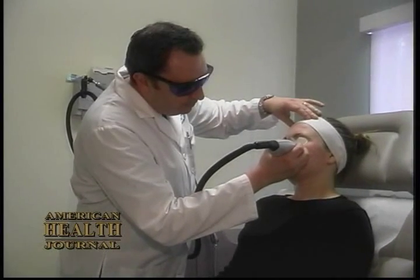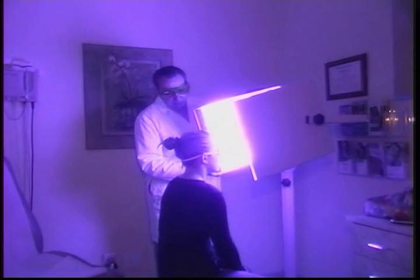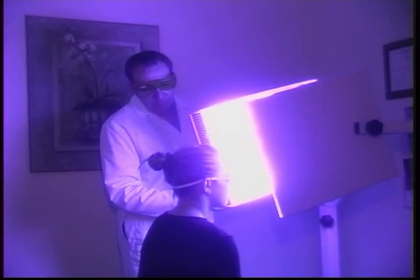Photodynamic therapy is a two-step process. The first involves a medicine called Levulan, which is soaked into the skin and goes into the sebaceous glands, which cause acne in the first place. The second is the activation of the Levulan by light. Different light sources are used, including blue light, something called V-beam, and IPL, intense pulse light.